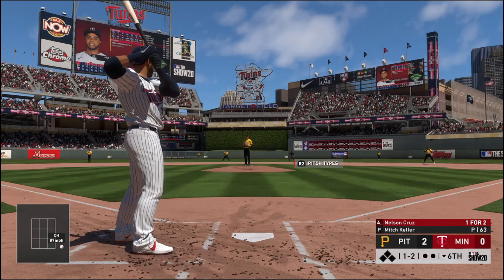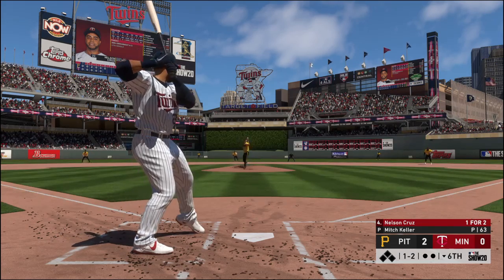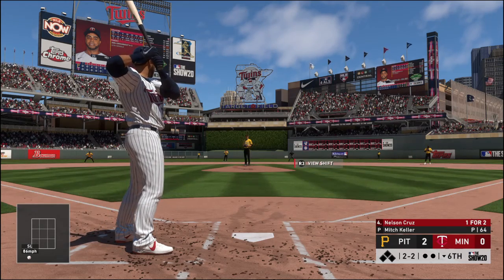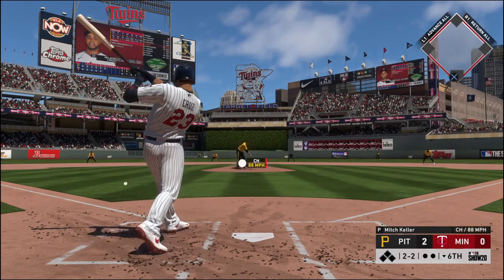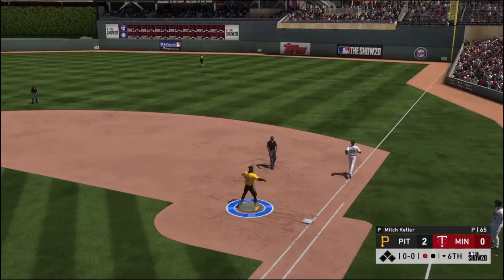Hey, this is a real pesky hitter right here. As a pitcher, you really like to keep this guy off the bases. This is a guy that kind of sets the tables for big innings. 2-2. Hit well towards the hole. And a good throw gets him, one gone.